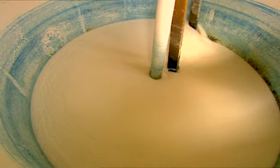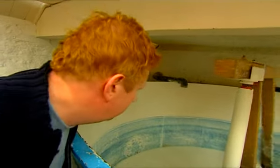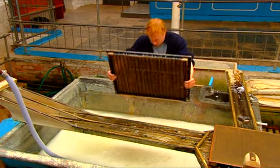From the beater, the mixture's fed into here. Look, cotton soup. 200 gallons of cotton soup. We're now ready to make paper. This is a mesh frame. This is what you actually make the paper on.